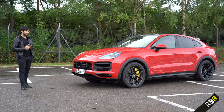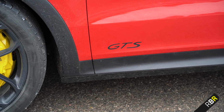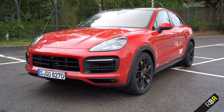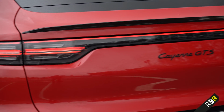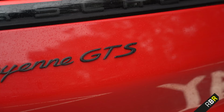That's just one of the options that we have extra on this car. Like I said, it's got the kitchen sink. GTS, as per normal, comes with the entire sports design package as standard. We also have darkened lights in the front and the rear. The color is typical GTS launch color in carmine red. I think it really suits the coupe.